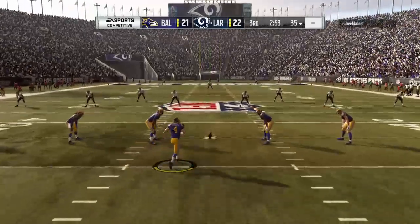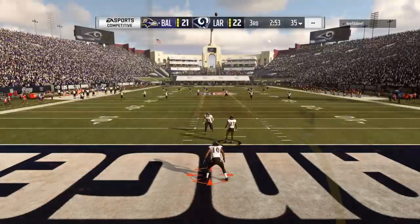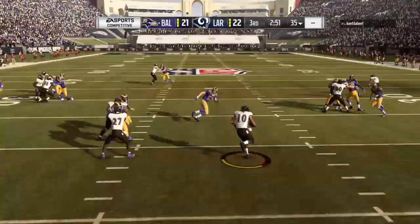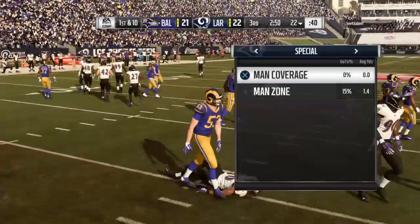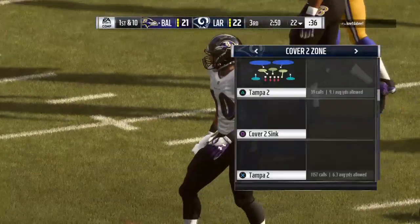Zerline out now to kick this one away. That's fielded in the end zone, and he'll get it up past the 20 to the 22-yard line. And now Baltimore gets set to take the field.